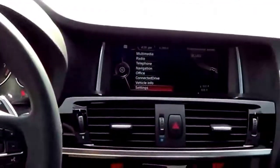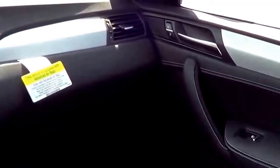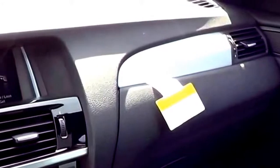Now the ride quality is also pretty supple overall, even with this M Sport package we do have here with the larger 19-inch light alloy wheels. And it soaks up road bumps and road imperfections with luxury car ease. So overall, the X3 certainly has a decent balance between good handling as well as good ride quality too.